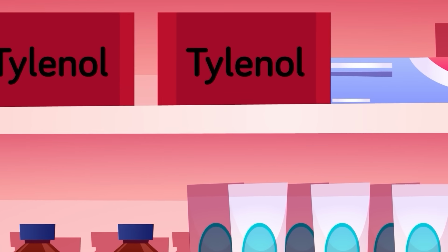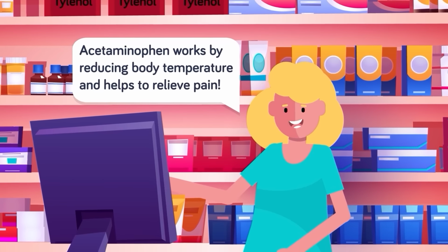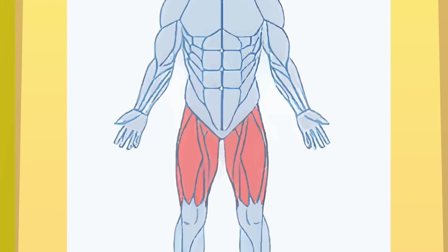The other common type is the compound acetaminophen, with Tylenol being the most well-known brand. Acetaminophen is an analgesic and simply works by reducing body temperature and helps to relieve pain. With this in mind, we will primarily be looking at NSAIDs.